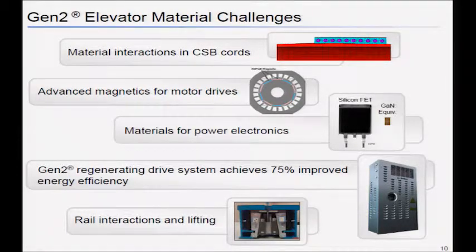And most importantly, the Gen 2 elevator systems are regenerative. So they recapture the energy when the elevator is unloaded in the negative direction. We put that back either into a battery that's used to drive the elevator, or we put it back into the building. It saves about 75% of the energy in the building, point number one. Point number two, in parts of the world where power is not continuously available, rural markets, those battery-driven systems give you the safety to be able to run those elevators when the power goes out in the building. So big opportunity for us going forward.